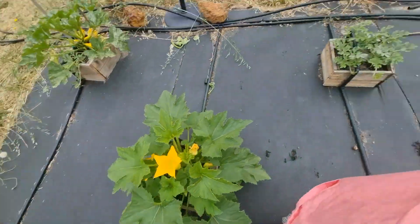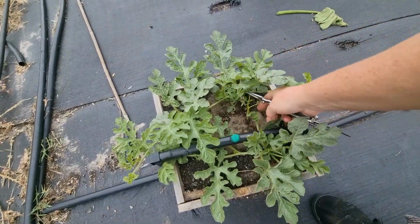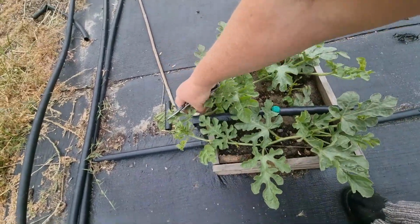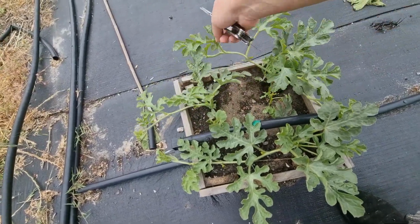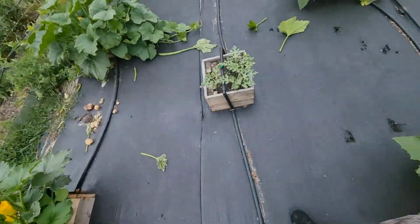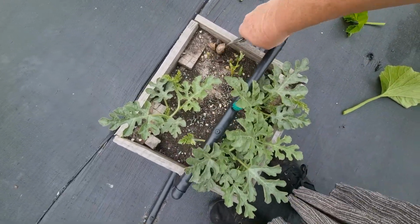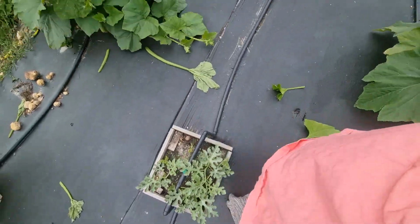Yep. So in here there is supposed to be, I'm going to have to plant some more out. These were getting a bit tangled up there, Mr. Watermelon. Okra, first time growing okra, and the bugs seem to be loving them in here as well. So these were all okra and watermelon. I had snail pellets in here earlier in the year, so there's dead snails. The watermelons seem to be doing okay.